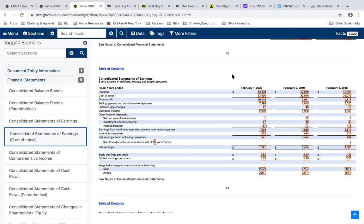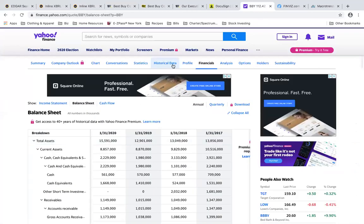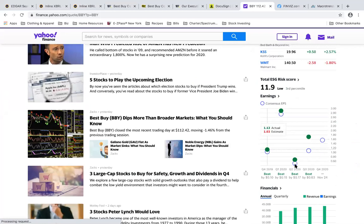And a lot of times that number could be given to you on Yahoo Finance as well, and you'll see what the EPS will be coming up, and you can see some of the earnings numbers over here, and you can look to see if they beat or missed it over here as well.